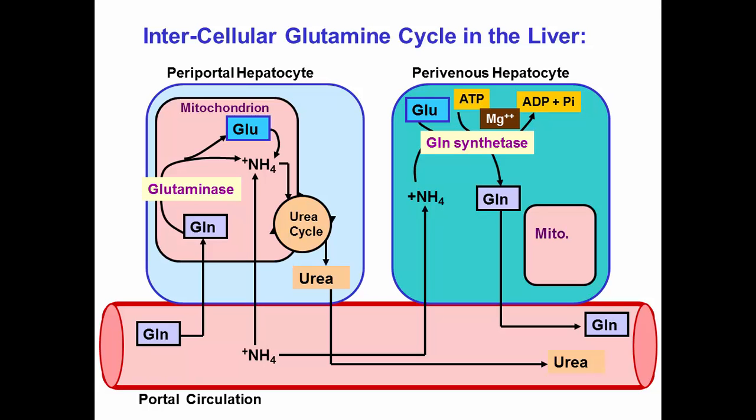We'll end talking about much more detail about the physiologic conditions under which the liver is primarily breaking glutamine down with its glutaminase enzyme over here in the periportal hepatocytes, and which conditions are these cells actively taking up ammonia and making glutamine, and they're different, okay? So we're going to talk about how important the liver is in inter-organ glutamine metabolism.